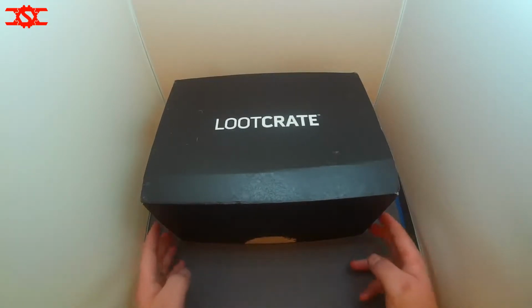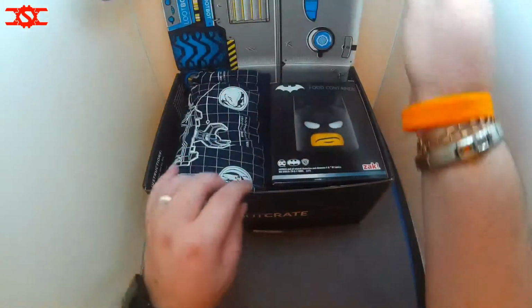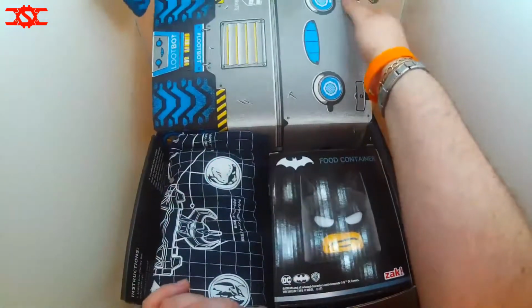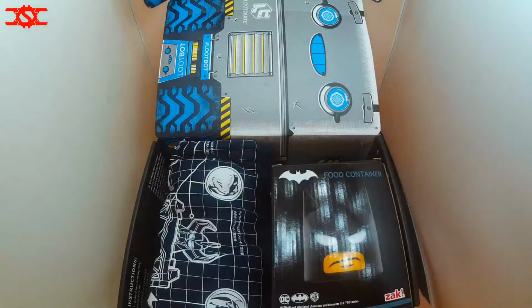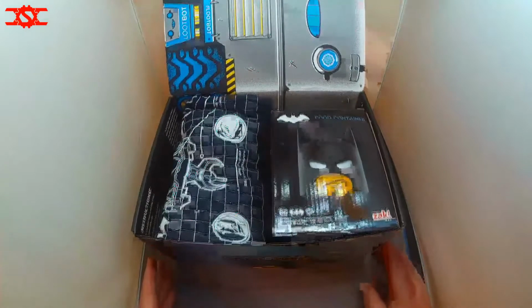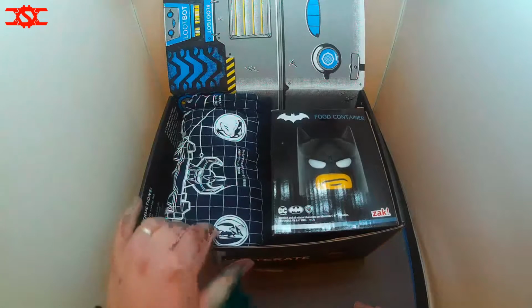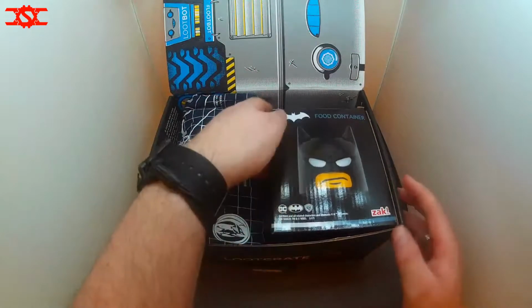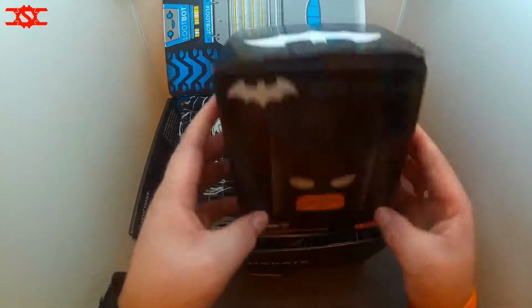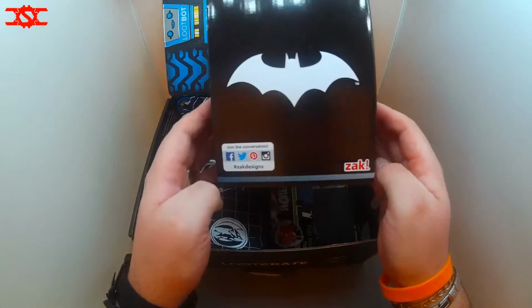So let's open the damn thing and see what we've got. We'll open that as far back as I can get it. I'm not entirely sure what the theme's meant to be, but we do have this loot bot thing, so I'm not sure if it's robots or that kind of thing. T-shirt I'll come to in a second. Batman food container by Zach Designs.